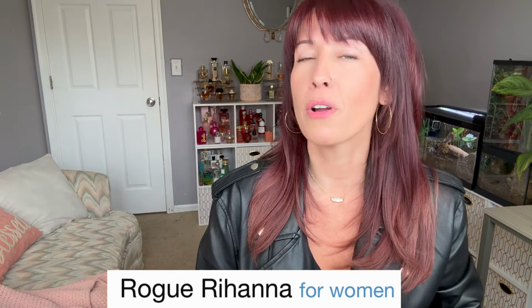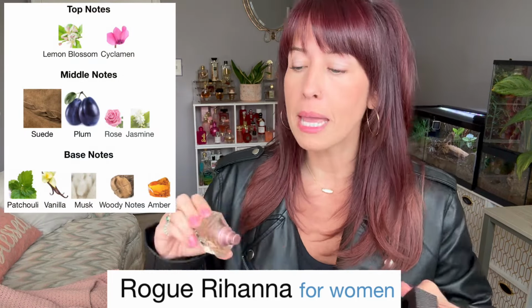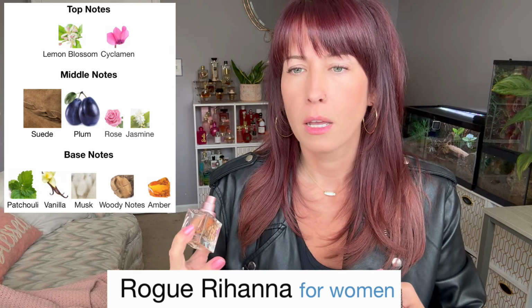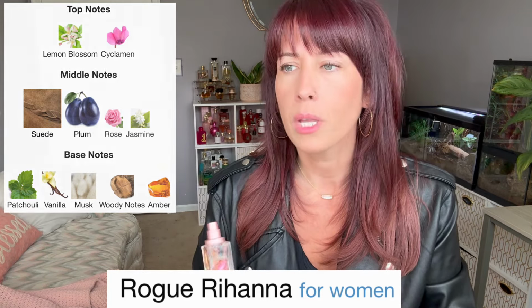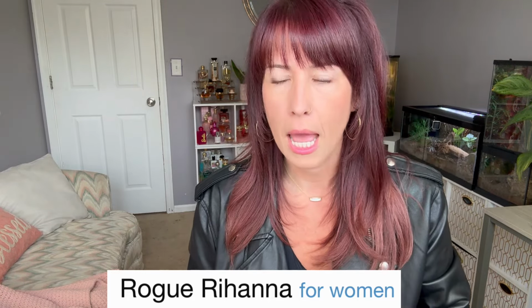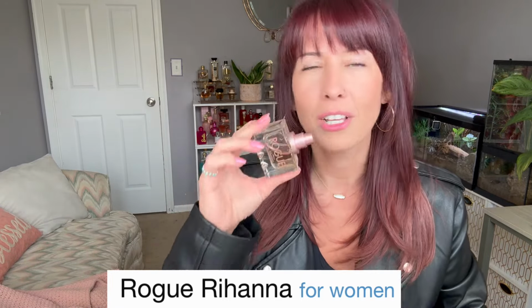I really enjoy it. So the next one we're going to be talking about is Rogue by Rihanna. Now this one does not have leather and it doesn't have saffron, but it does have suede in the notes. What I mainly pick up in this perfume is that fruitiness. It's a very dark, juicy, sweet, a little musky plum. And then it's mixed with this very soft, almost buttery suede. Those two things mixed together are just very intoxicating. It's sexy. I love perfumes like this.